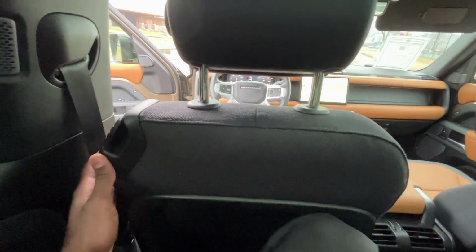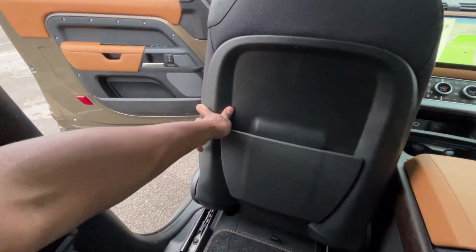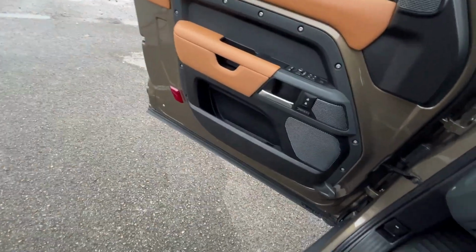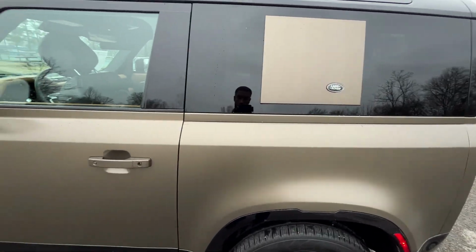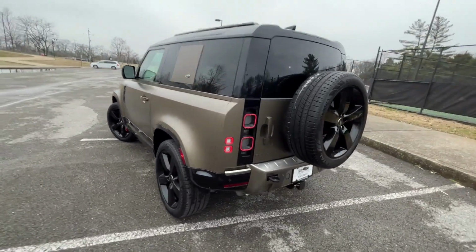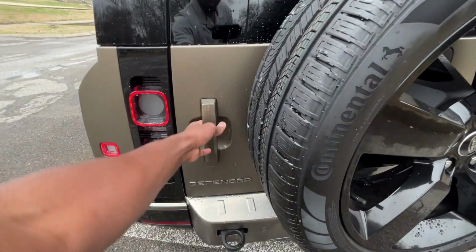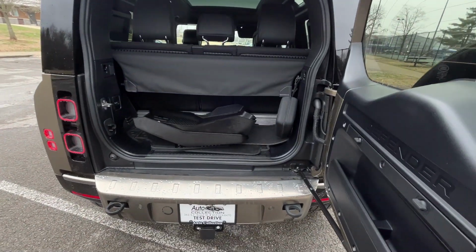But let me go ahead and check out the cargo space. And before I do that, I do like how they put this skylight in here. That's pretty neat. This will be fun. Ooh. Now I definitely recommend getting a 110 or 130 if you're going to be having rear passengers regularly, because that is not fun. But it's kind of cool if you're just going to do it one time. It's for the experience.